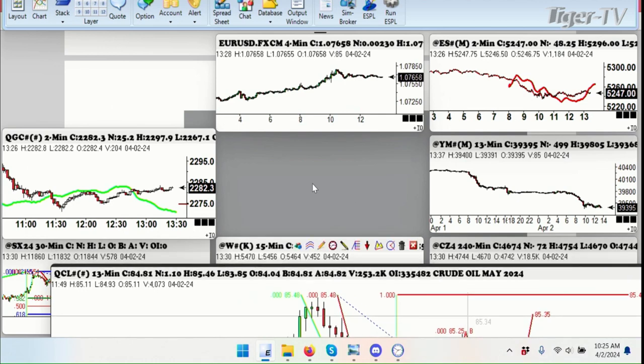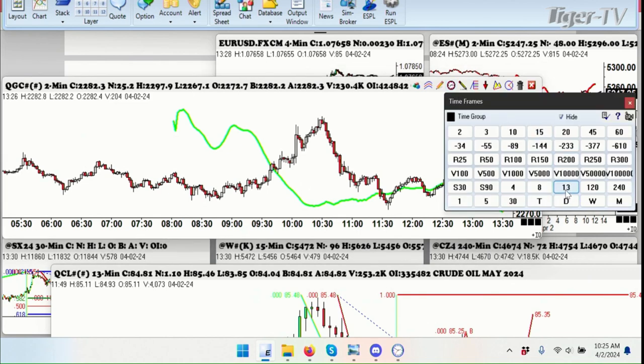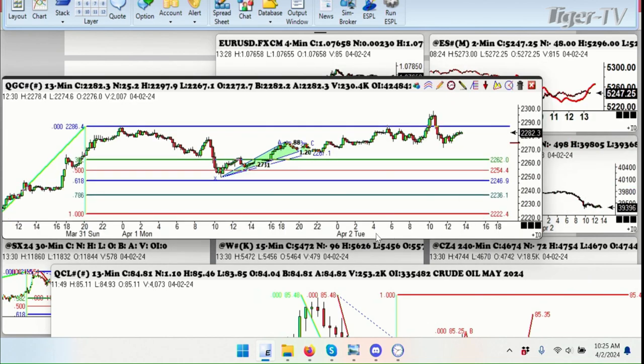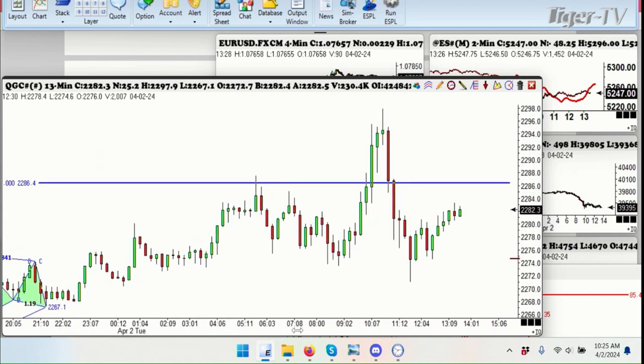Also, just for kicks and giggles, we're going to get up here. This is the gold market, and we're going to just see if any of this stuff that we're talking about works. Here's a 13-minute chart. This gives us pretty much the rest of the day. There's where we are. We had the big move up here. Remember, this is the weekly number, folks. Right up here is the weekly number.